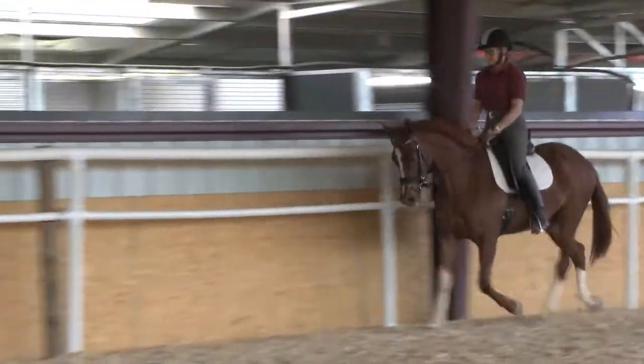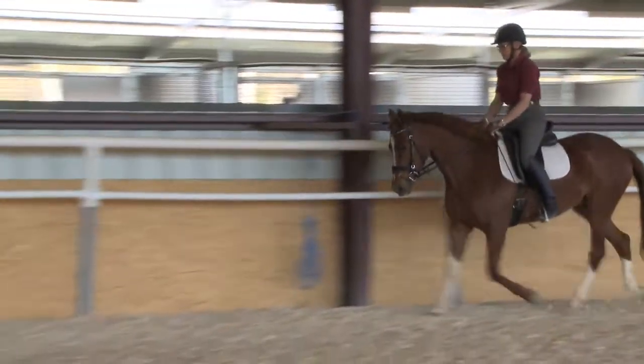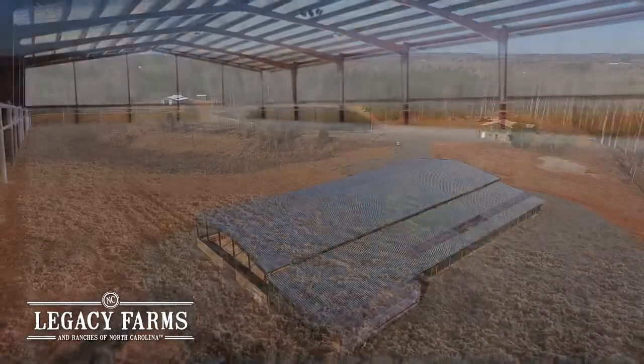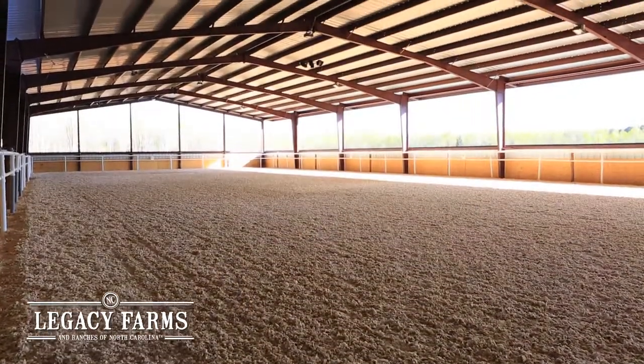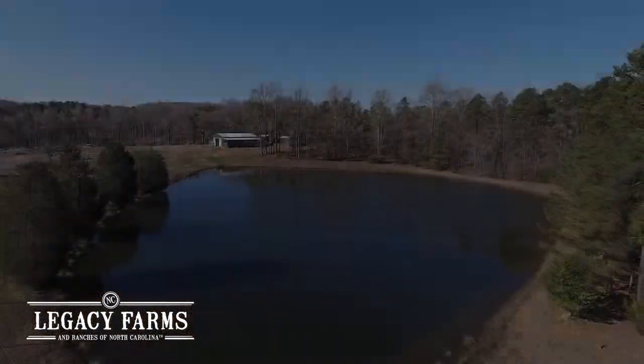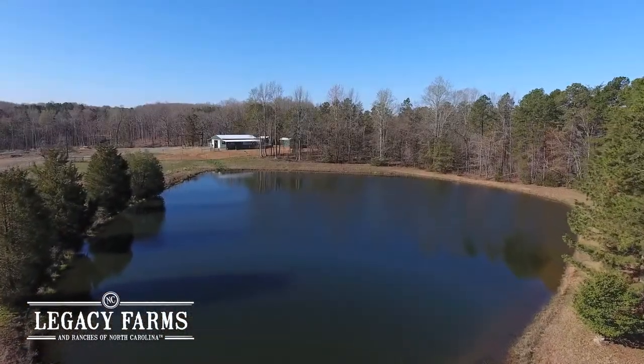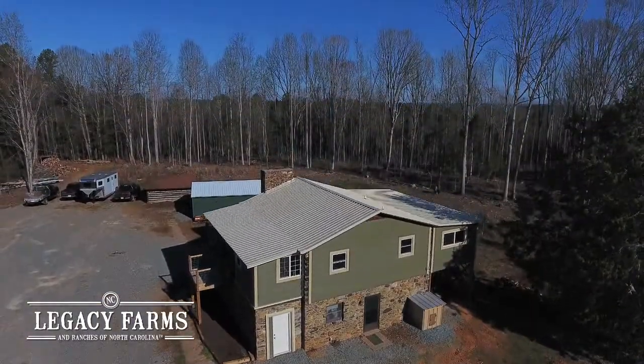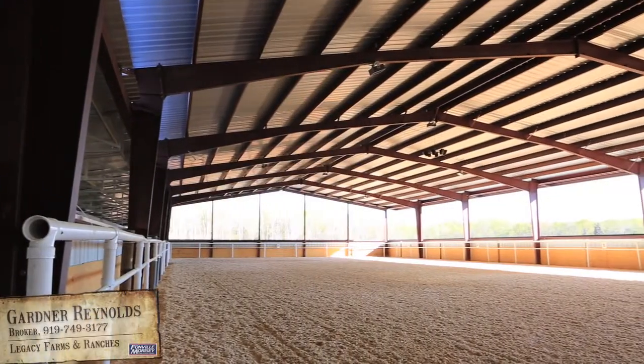160 Log Cabin Road is an extraordinary opportunity to own a state-of-the-art equestrian facility just minutes from the city limits of Siler City. The property offers surprising privacy to be so close to town, and the large 40-acre tract provides the potential for other beautiful home sites. The equestrian facilities are state-of-the-art.